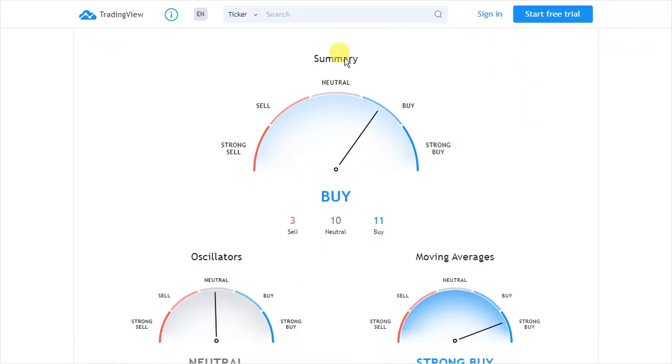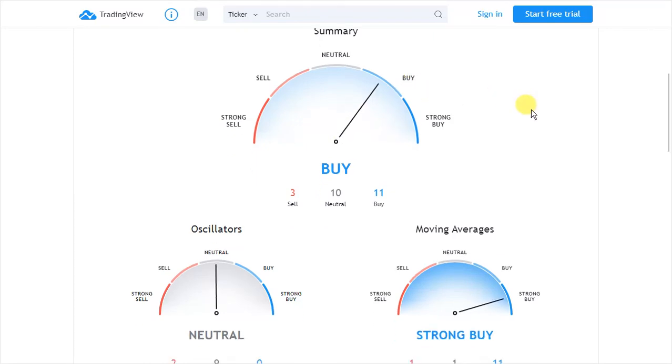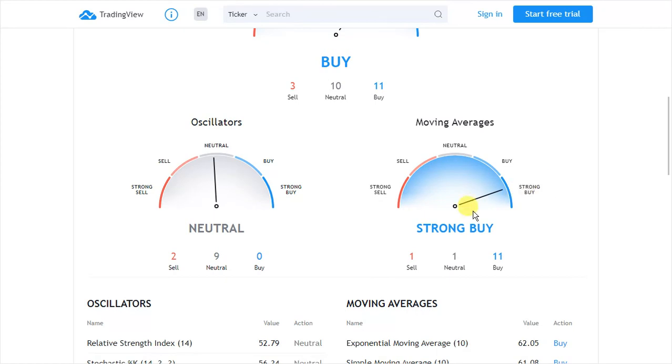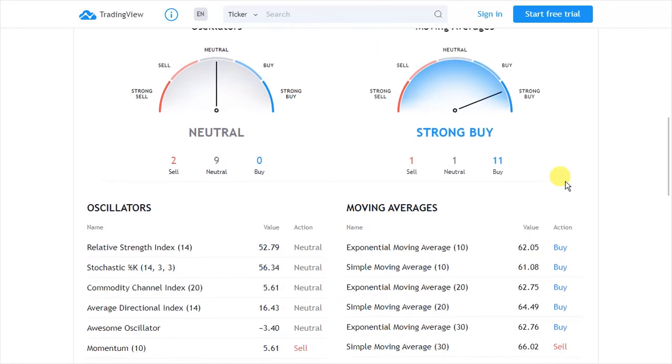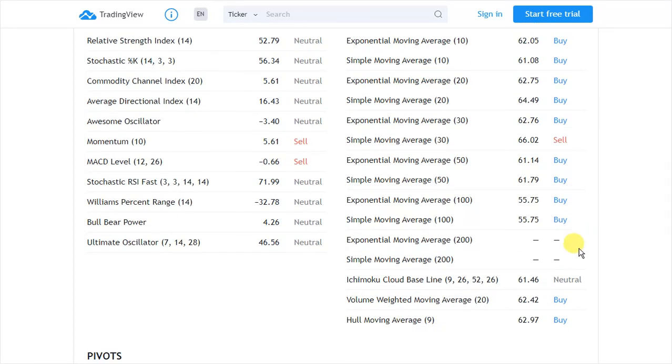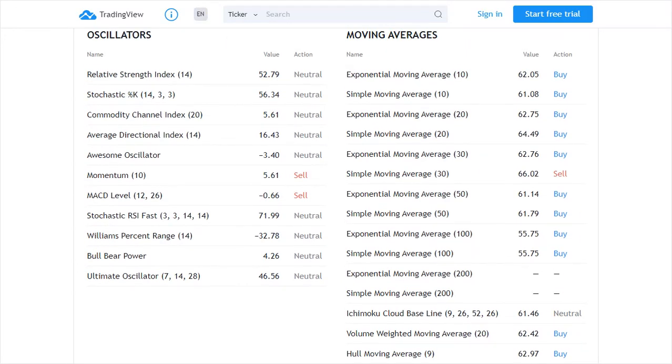So the summary is it's a buy. And then the oscillators are neutral. The moving averages are a strong buy. And I think that has to do with the moving averages crossing over. And so on the oscillators, there's a lot of neutrals. There's a couple of sells. On the moving averages, there's a lot of buys and 1 sell. So I just wanted to show you guys that.